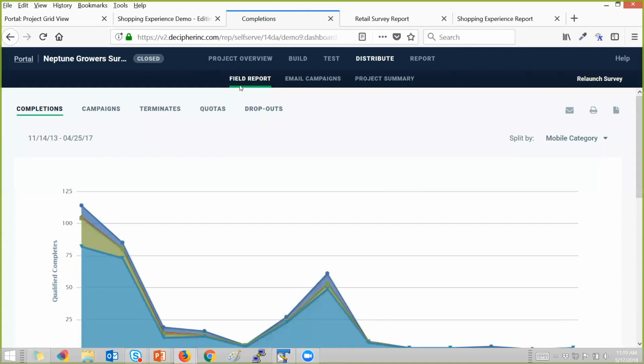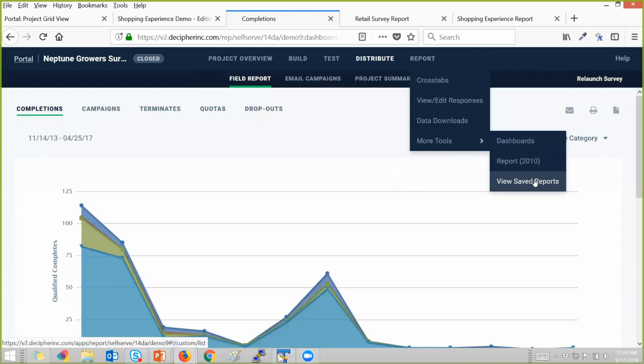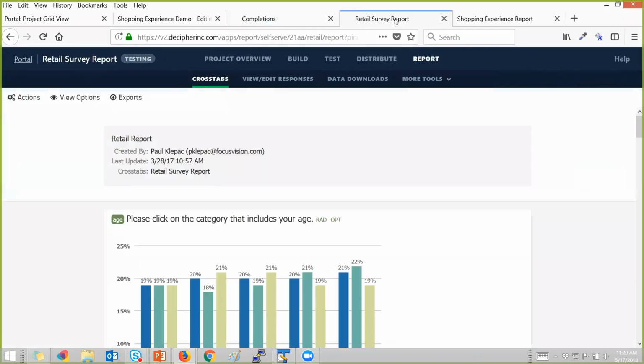If I were to switch over from the field report and go to crosstabs, there's several things that you can do. You can either go right to the crosstabs tool and run your own, or perhaps you can go to your saved reports here. So very easily, you can share out your saved reports with stakeholders, share them internally, you name it. I'll show you both. I actually have a saved report open here, so I'm just going to open it up for you.